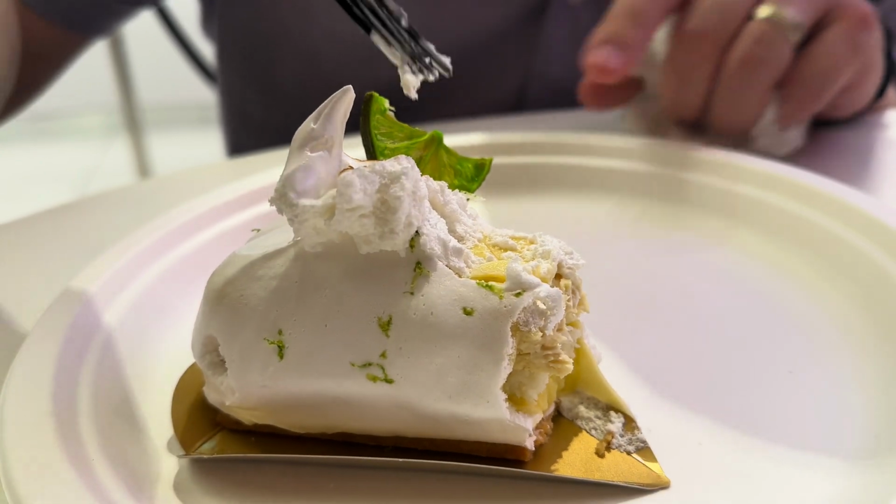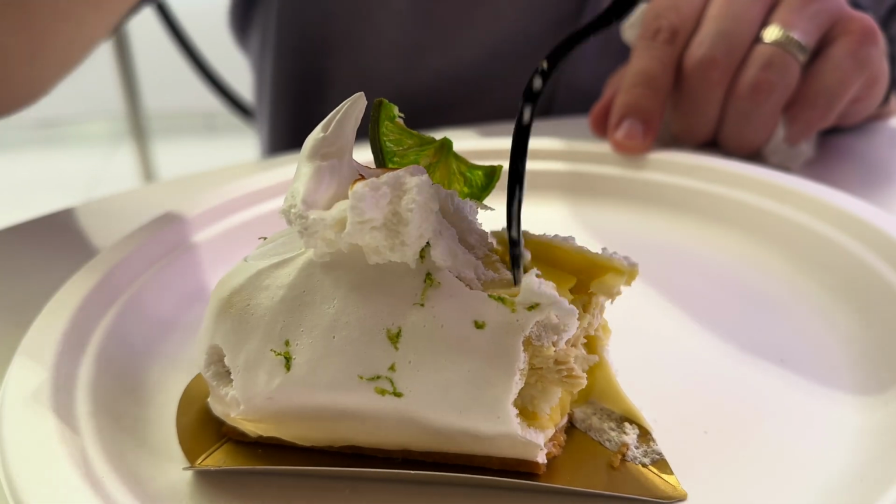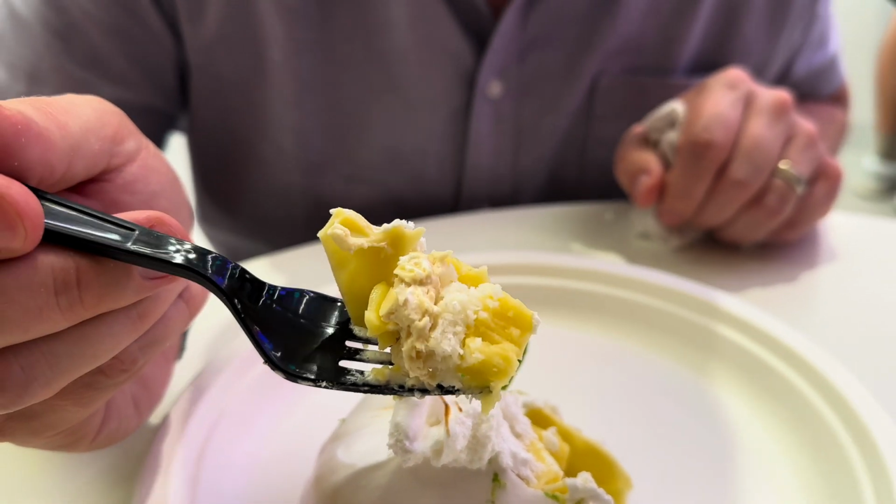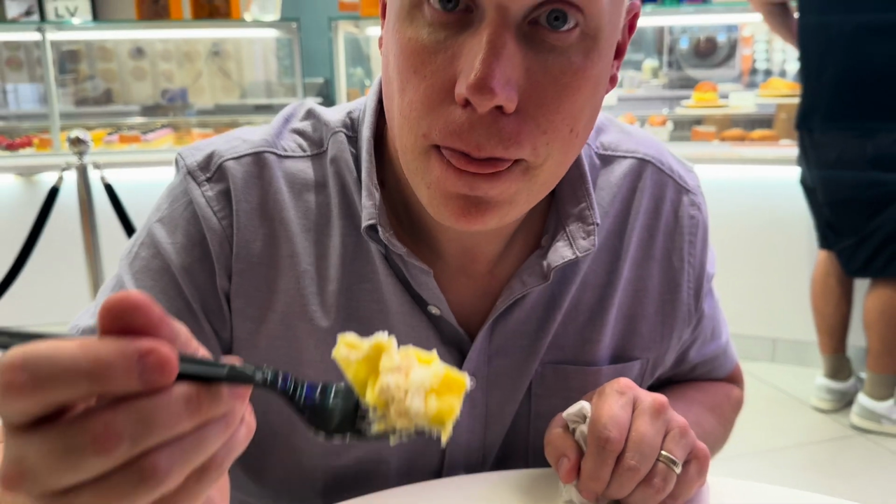Also, the hard candy shell that was under the meringue really confused me and kind of broke the expectation I had for this dessert. All of this combined made this key lime pie one I definitely would pass on in the future. With so many other delicious options here, I would definitely try something else.